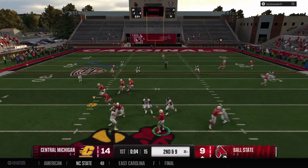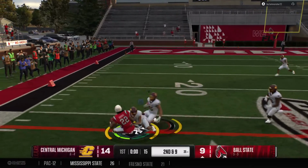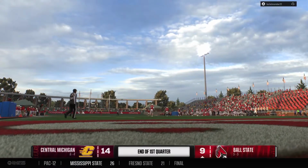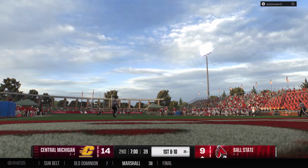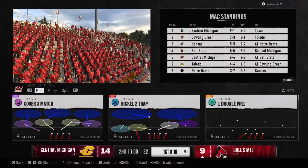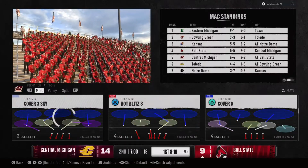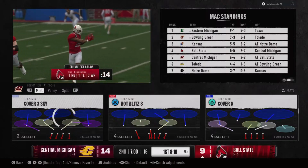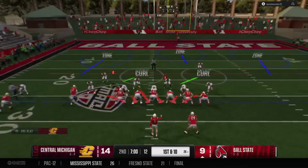On 2nd down, wants to throw it. Got it set up on the outside. And the defense able to drag him down, but not before the first down. They'll recycle that down marker. Central Michigan, 14. Ball State, 9. They'll break the seal on this quarter here on 1st down.